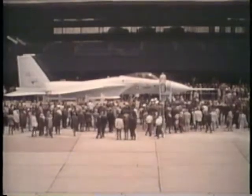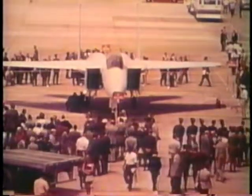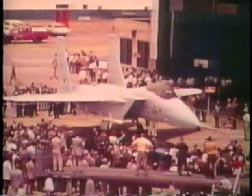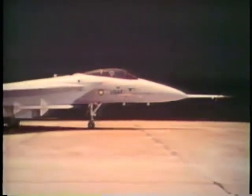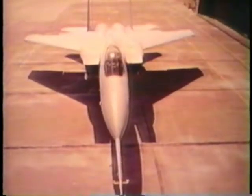Before an invited audience, the first F-15 was rolled out on the 26th of June, 1972. I christen the Eagle, and may you reign supreme in your domain. Hear, hear. The Eagle's raised canopy gives it the best field of vision of any fighter since the Sabre. Since the first Eagles would only have one pilot, that man would have to have the best vision available.